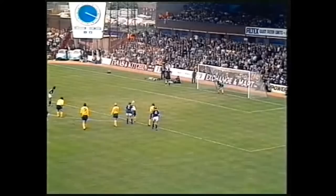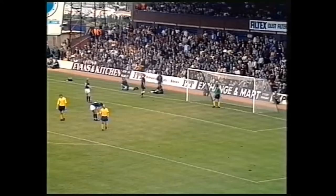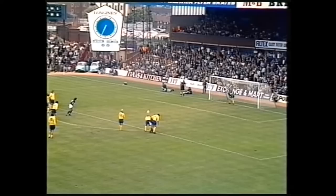Roger Davis still protesting his innocence. But meantime, Trevor Dances sets himself up. Francis against Bolton. 2-0! Scores his second penalty of the season. So, Francis, his chance for a second penalty of the afternoon. He's done Bolton once, can he do it again? Yes!